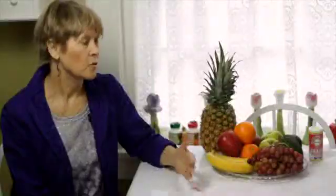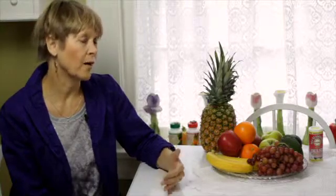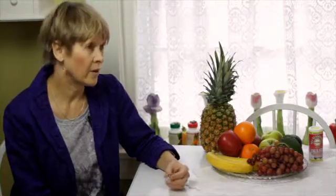What happens with type 2 diabetes is that you destroy your insulin sensitivity. And as I said, insulin needs to be in your body and needs to be working so you can get the sugar from your food into your bloodstream and into the cells. So if you don't have insulin working and you're not insulin sensitive, you don't have any energy. And the name for that is insulin sensitivity.